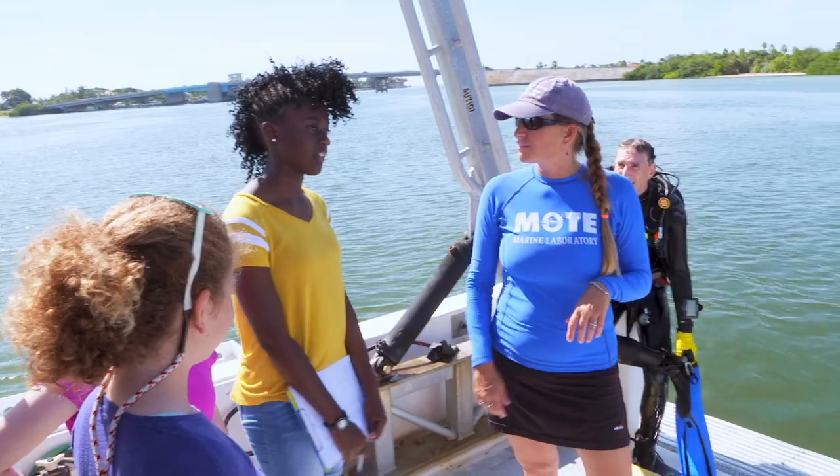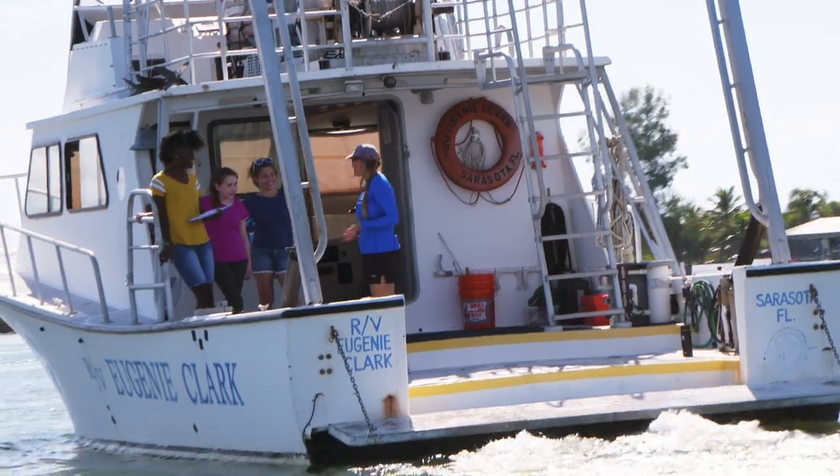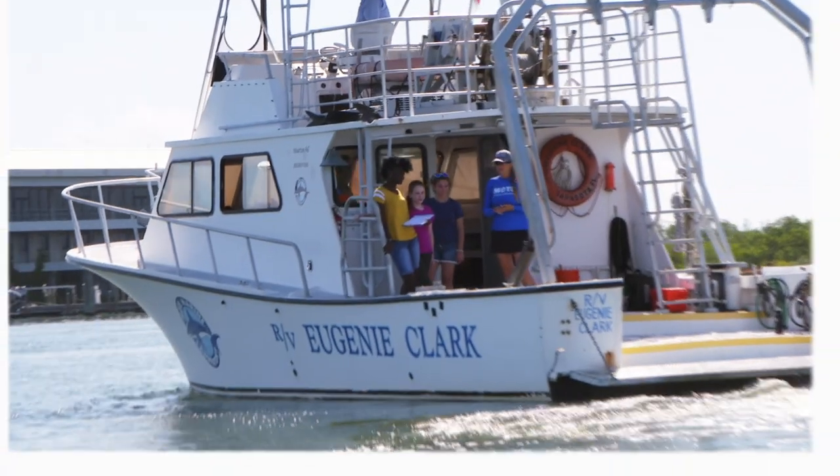How is the visibility down there? It was low. It's tough here because the visibility in the passes is always low. This just makes it worse with the red tide. The most fun part of the day was definitely going out on the research boat and seeing everything happen and being able to help out. It was pretty cool to be like a marine biologist for a day.